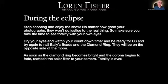And as we go into C3, they're going to be on the opposite side of the moon. So if your eclipse has moved in your frame, you might want to reframe your shot so the diamond ring pops out the bottom right.